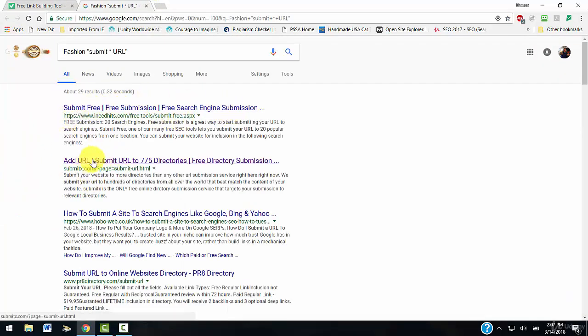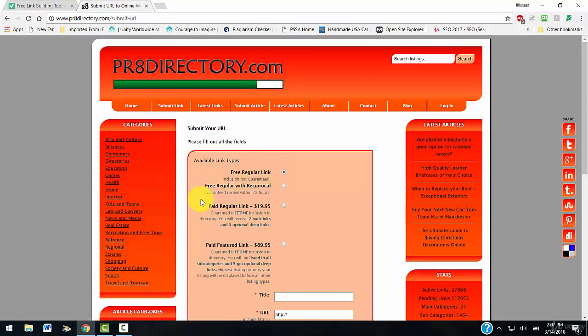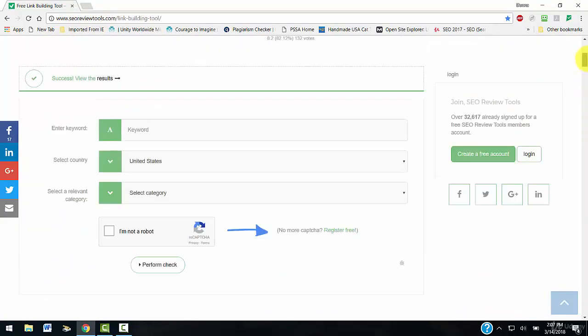Free search engine submission, submit to 775 directories, submit to website directories PR8. Let's see what this one is about. Free regular link, inclusion not guaranteed. Free regular if you have a reciprocal link, which means you have to link to this directory on your website, or guaranteed lifetime. You can pay $19.95. You'll receive 2 blank backlinks and 3 optional deep links. So here are some places where you could get some backlinks for your website.